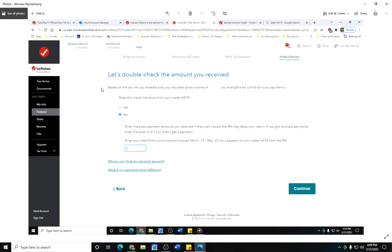There's nothing wrong with manually entering information. That's fine. All right. So this just refers to your income that you made from work. That's what the adjusted gross income is about. All right. So based on the tax information entered in your adjusted gross income of blank, right? So this is just the income from your job.